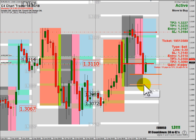The average daily range is up around 100 pips, and today it's at 91. So it's kind of done, right? It started low, hit high, now it's chopping around in the middle. And so I'm just trying to see if I can get this here.